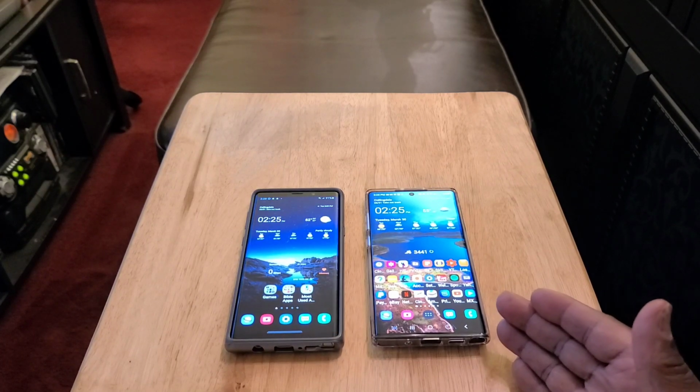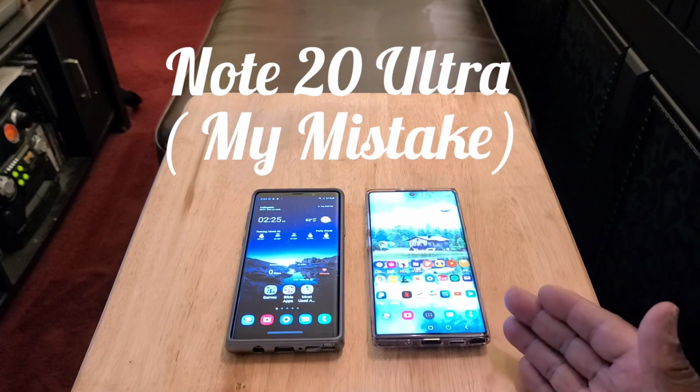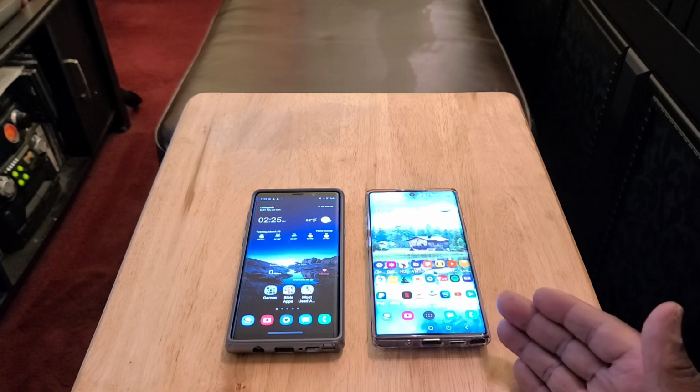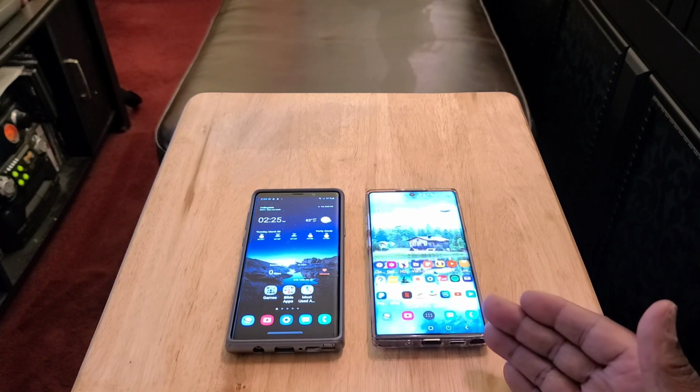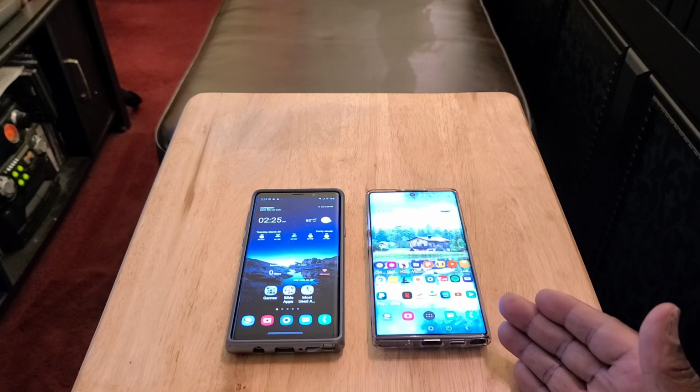Now, I was very disappointed that they went backwards with the Note 10 Plus, giving it 128, at least for the States. Now, I'm told over there in Europe and other countries, 256 gigs. But over here in the States, they only gave us 128. Don't like that at all. You know, that wasn't right. To go from 256 back to 128, it makes no sense to me.